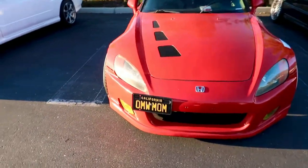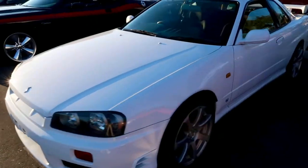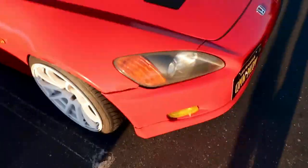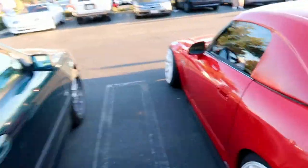Yo, look at this S2000 though, guys. But what up, guys? I just pulled up to a car meet, and man, this car meet over here in Dublin is fucking crazy. Look at this car, it's fucking crazy. This S2000, look at this one. Fat ass wing, thinking about getting a fat ass wing like this for the E36. But they're a little bit pricey, so stay tuned and you guys will get to see some crazy shit.